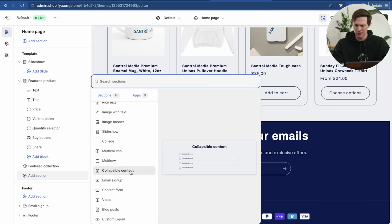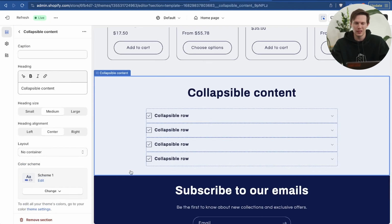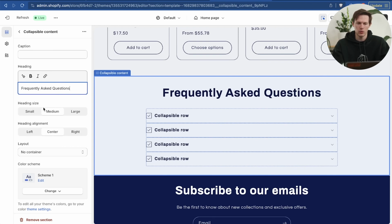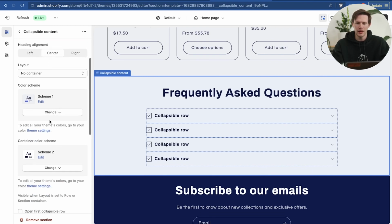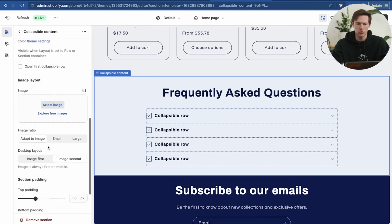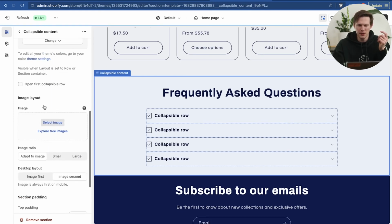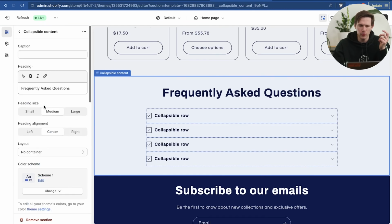And this could be collapsible content. That's going to be perfect for a frequently asked questions section, and we can customize this quite a bit. So the caption on the top, we could call this one frequently asked questions. The heading size looks good to me. And then down here we can choose what those questions actually are. Maybe by default, we have the first question opened. I don't really see the need to do that right away.